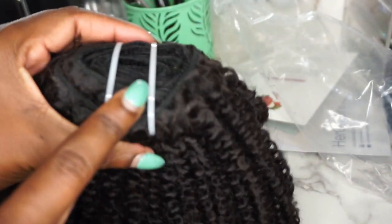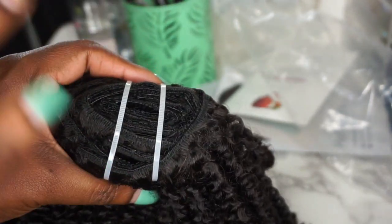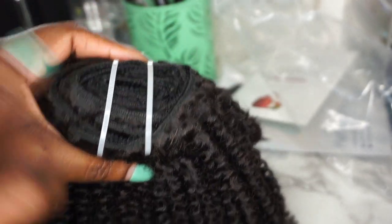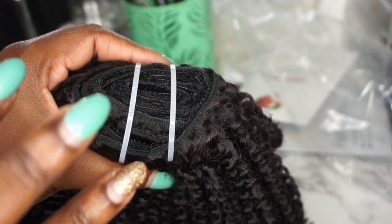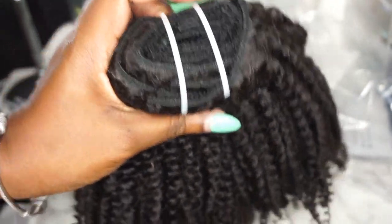Technically on the website it should come with 10 pieces, so I think you get 4 clip-ins with 5 clips, 2 with 5 clips, 2 with 4, and 3 with 3 clips, and then the rest with 2 clips, something to that effect. But so far, super loving it.